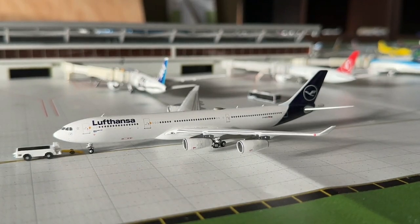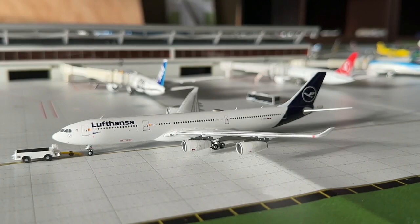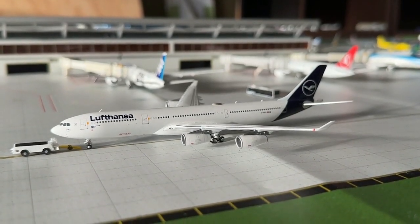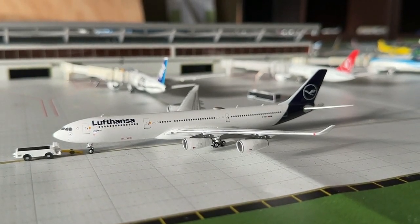Lufthansa Airbus A340-300 just got pushed back. The tow bar is just getting removed. This guy's making the nonstop flight today out to Frankfurt, Germany for us. Really cool. They're switching between the 330 and the 340 on that, and hopefully new aircraft to come here in the future.